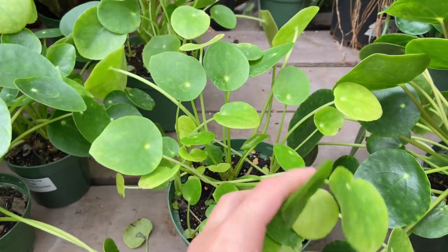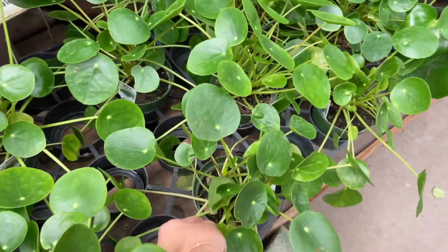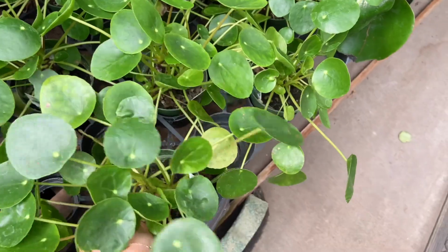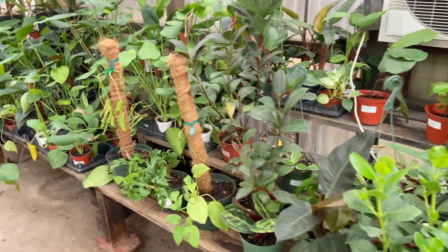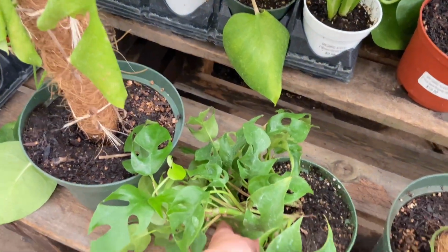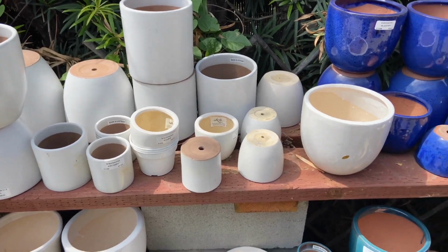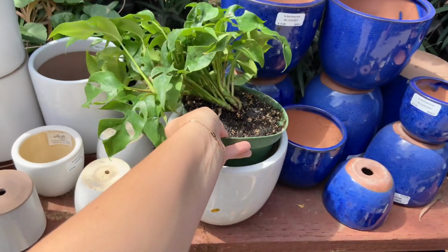These pilea plants, also called money plants, are one of my favorites, but I do already have one at home, so I was tempted to get one. But I had the self-control, and I ended up not. But then I saw one of these guys, which I've been having my eye on for a while, and there was only one left, so I just snatched him right up. And now he's sitting in my room, and he's so happy to be here, so really, I'm so glad I gave him a home.